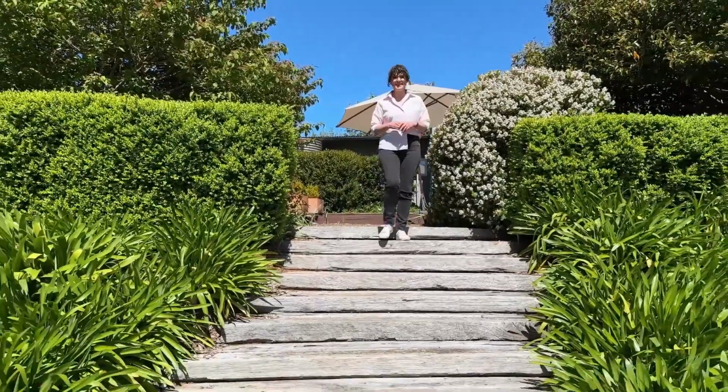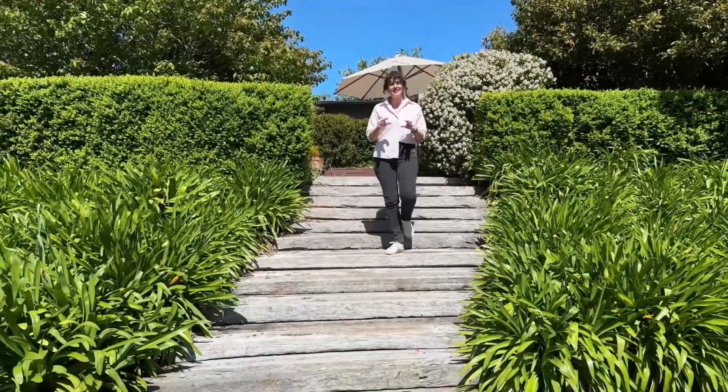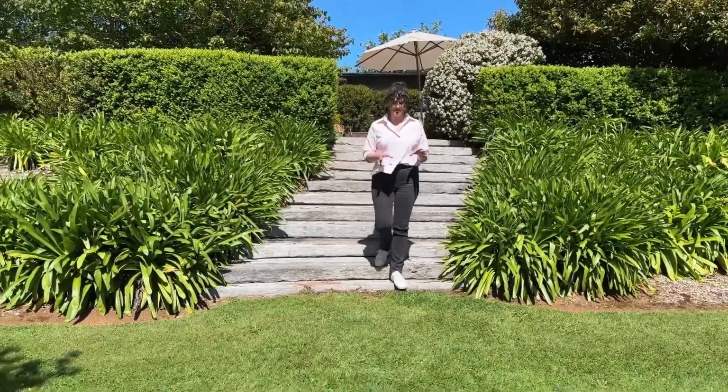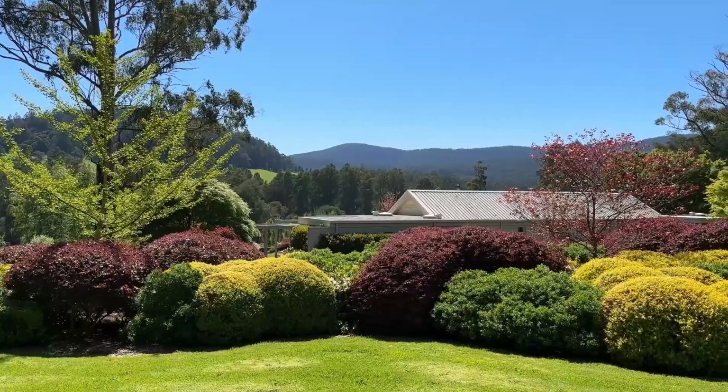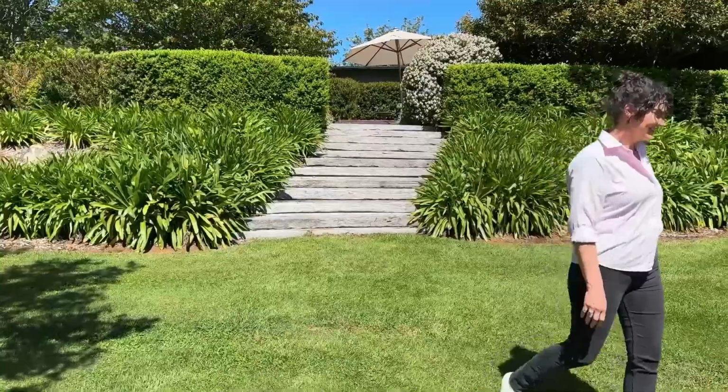Like all good DIYers, Keith and Andrew broke this big garden down into smaller, more manageable spaces to tackle one by one. They started with this area closest to the house and to the guest house, and then they expanded beyond.